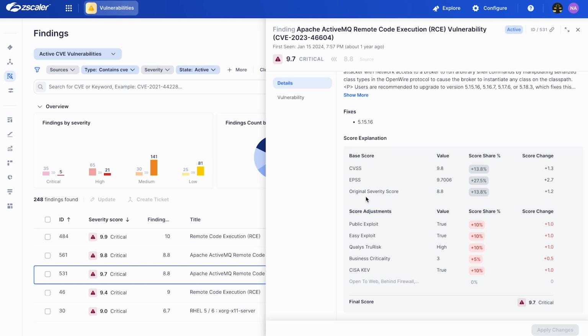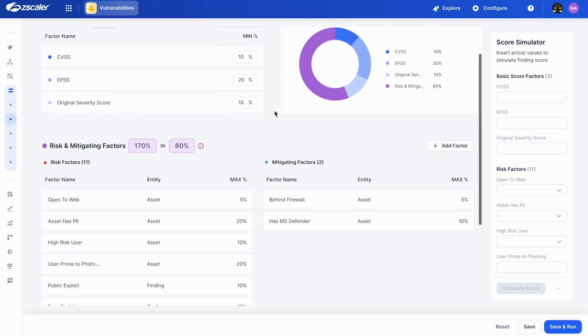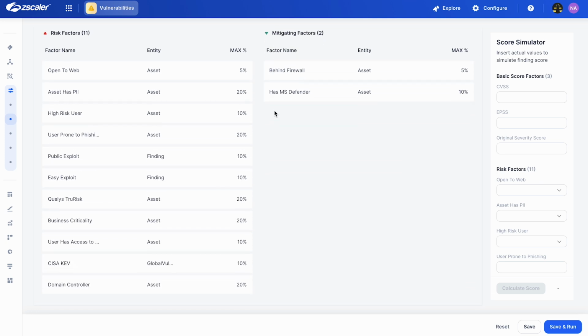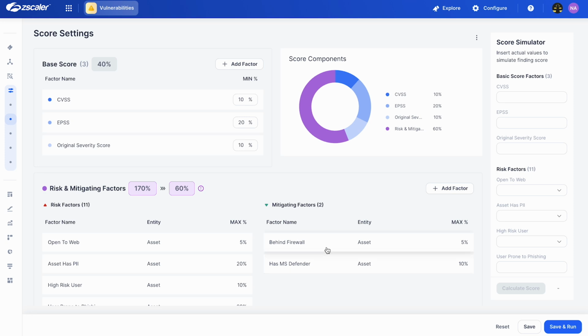Every single finding in the platform will get this adjusted scoring. And just like anything else in our data fabric, this is completely customizable with our score calculator. You can use any field that you incorporated in that mapping stage. Maybe you created a new field, maybe you added in something from a tag somewhere. All of these can become score factors or mitigating factors if you want to also reduce risk when you see something is already protecting this specific asset.